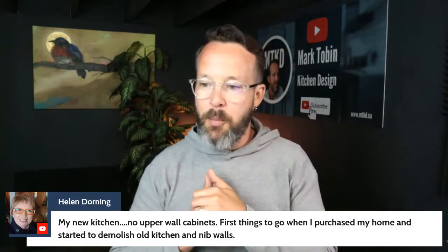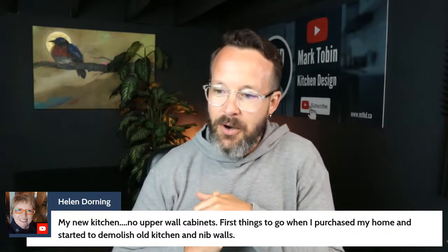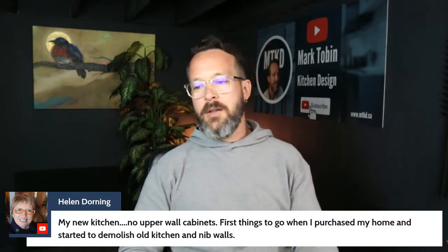My new kitchen, no upper wall cabinets. Ah, I like the sound of that. First thing to go when I purchased my home and started to demolish the old kitchen and the nib walls. Cool. That's definitely a trend that's coming up, and I like the idea.